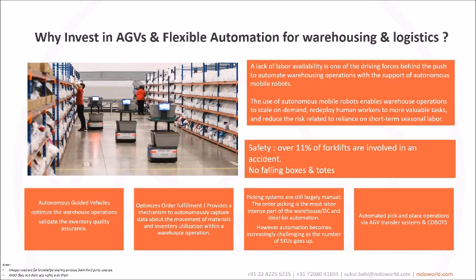Another huge aspect, like I said, is the lack of labor availability, especially globally. Again, automation with AGVs is more critical with warehousing, where you cannot have fixed automation due to the lack of space and flexibility required. Safety is another critical aspect where AGVs and AMRs help you. So recently, a study was done in the US. 11% of forklifts are involved in an accident which leads to a serious injury. Boxes and totes often fall. AGVs, again, disallow all of this because the human being is no longer at risk.